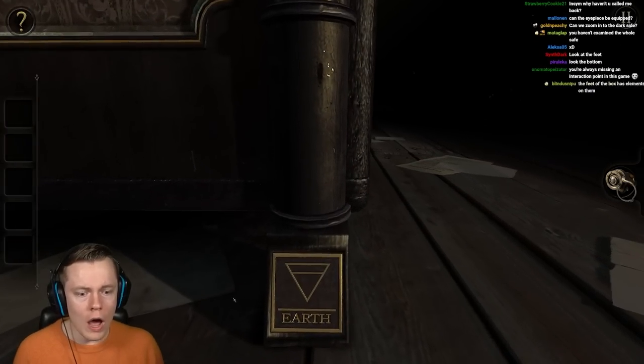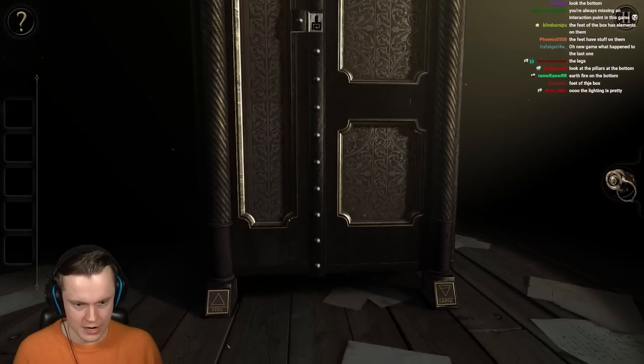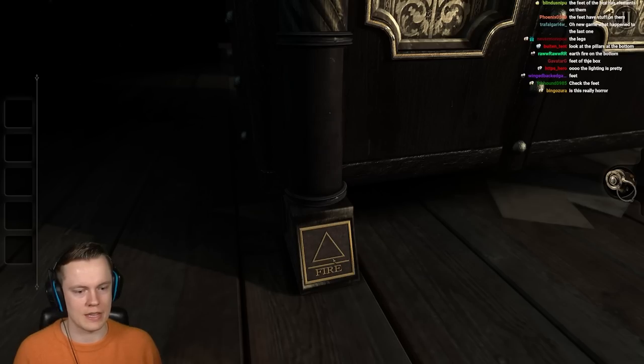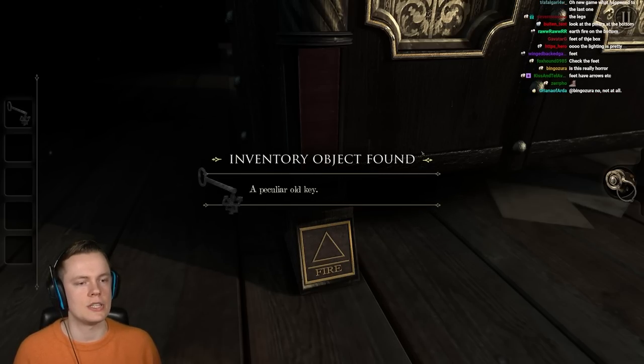Earth. Oh, hi there! Aha! There is fire! Okay. Feed me and I shall live. Wood feeds it, but water puts it out, so I guess I should give it a push. Okay, there you go. I see. I did not see those symbols. And then we get a key. All right, so it's going to be a touchy-feely kind of game.